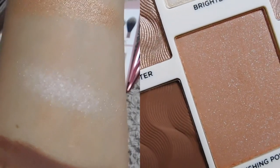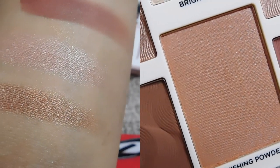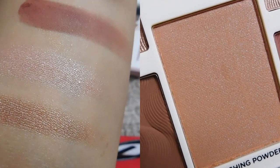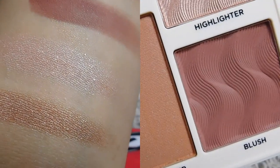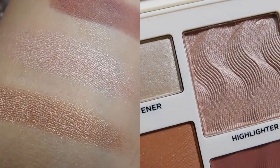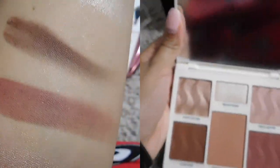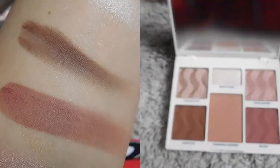The finishing powder, I don't really think I would use. If I did, maybe as an eyeshadow. Then the blush, a little darker than what I usually use. And the highlighters, those look pretty nice. So that is the Cover FX palette.